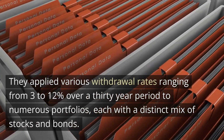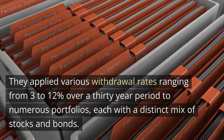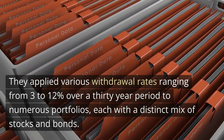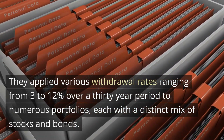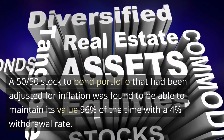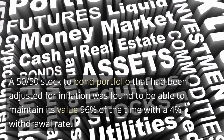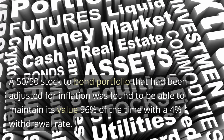They applied various withdrawal rates, ranging from 3 to 12% over a 30-year period to numerous portfolios, each with a distinct mix of stocks and bonds. A 50/50 stock-to-bond portfolio that had been adjusted for inflation was found to be able to maintain its value 96% of the time with a 4% withdrawal rate.